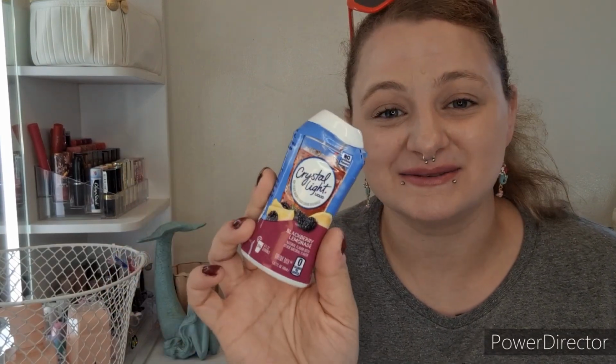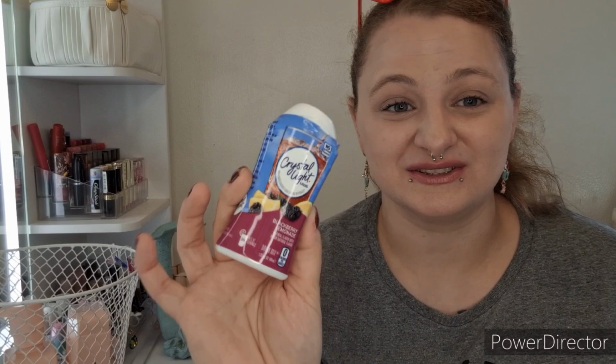Blackberry lemonade is my favorite. It's 1.62 fluid ounces. It says it makes 24 servings, but I don't pay any attention to the serving amount. I just use what tastes good, add the amount that I think is going to work for me, and I carry on my merry way. But this is really good. My son likes these too, so we both use them together.